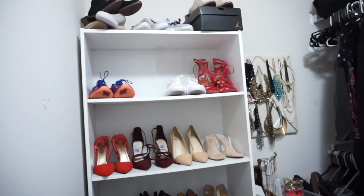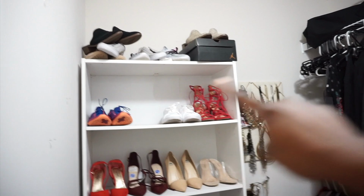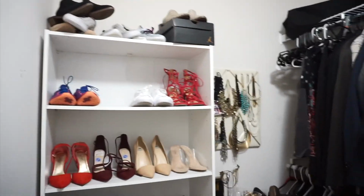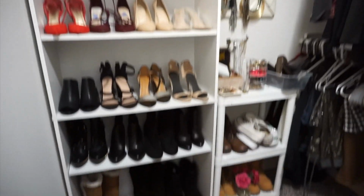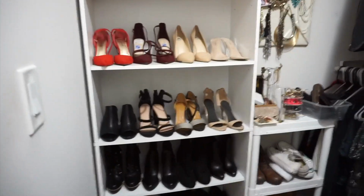Okay, so originally we had a rack here, and it was just one rack going all the way around, right? And that just wasn't working, so we moved this rack up. We added a rack there, and then I had this space open right here for shoes.